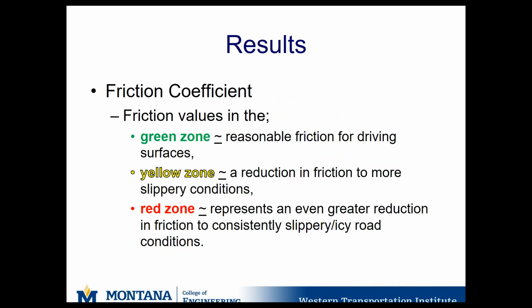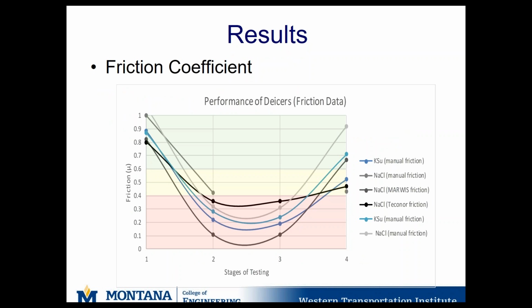So another thing that we generalized on the graph are these different color zones for the friction values, where green represents a reasonable friction for the driving surface. The yellow zone is a reduction in friction to more slippery conditions, and the red zone represents an even greater reduction in friction to consistently slippery or icy road conditions. And I'll go back so you can see that again.